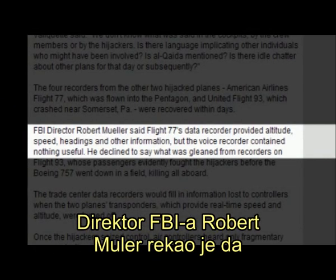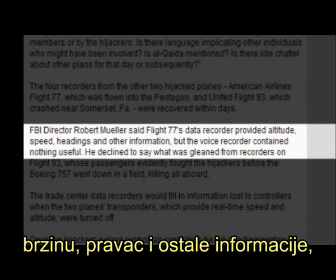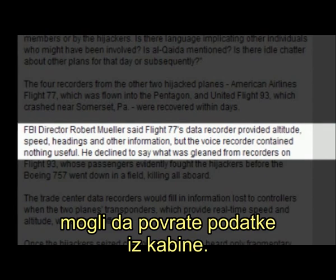FBI Director Robert Mueller said Flight 77's data recorder provided altitude, speed, headings, and other information, but the voice recorder contained nothing useful. And Donald Rumsfeld said the data on the cockpit voice recorder was unrecoverable.